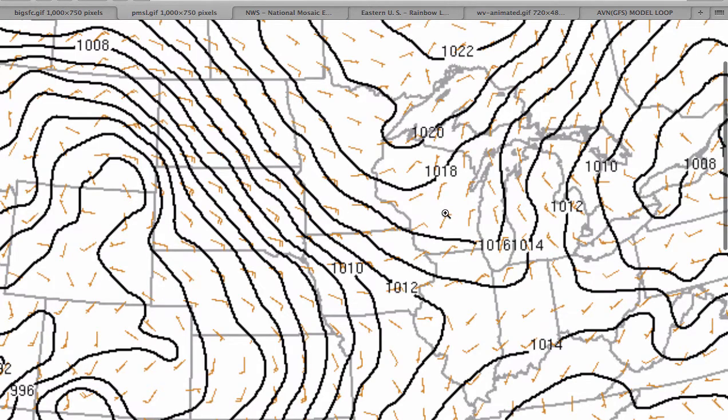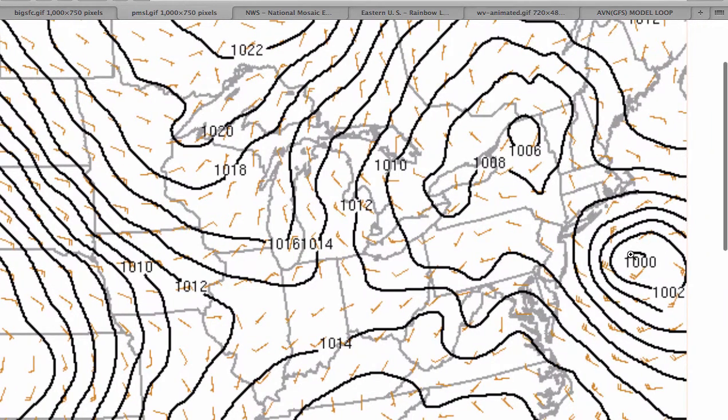On the surface map, you can see our area of low pressure, which is actually pretty strong off of the New Jersey coast, is continuing to lift to the north and east. It will exit out of the region. High pressure will be in control this evening all the way on through Monday, providing tranquil and very comfortable weather conditions. Low temperatures in the mid 40s, high temperatures in the mid 60s, pretty much near normal for this time of year, which is pretty nice and comfortable.